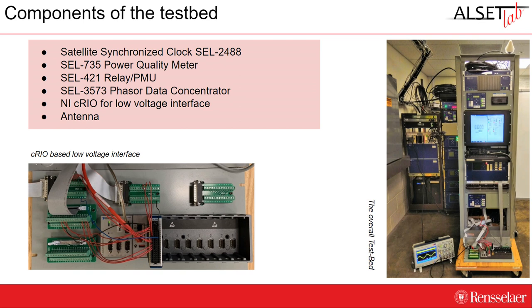We have a protection PMU slash relay, which is SEL 421. It is able to provide distance protection, under frequency protection, thermal overload protection, and it is also C37.118 compliant, and it's a PMU. It can operate as a PMU.